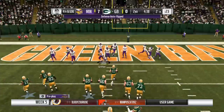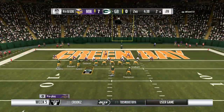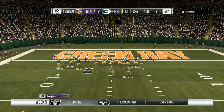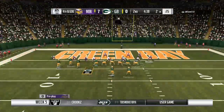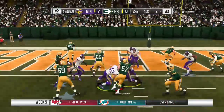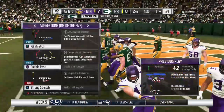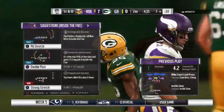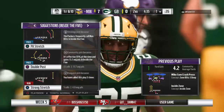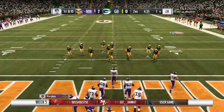Can this defense hold them out? Here we go now. 4th and goal from the 2. They'll run it now out of the gun. And he's not going to get in. They stop him at the 1. Ben Gideon in on the stop. A chance to get some momentum here in the 2nd quarter, getting their first trip into the red zone, but unable to get it across.